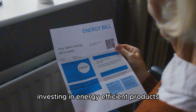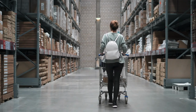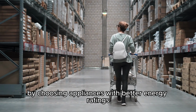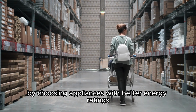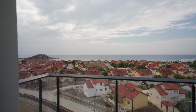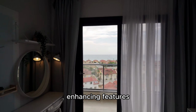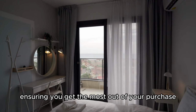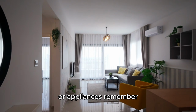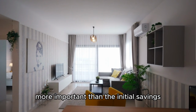Investing in energy-efficient products, on the other hand, not only saves you money in the long run, but also contributes to a more sustainable environment. By choosing appliances with better energy ratings, you can enjoy lower utility bills and reduce your carbon footprint. Plus, many energy-efficient products come with performance-enhancing features, ensuring you get the most out of your purchase. So next time you're shopping for electronics or appliances, remember that quality is often more important than the initial savings.